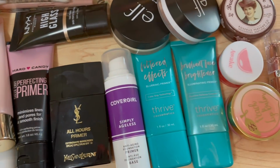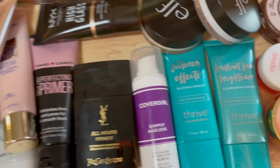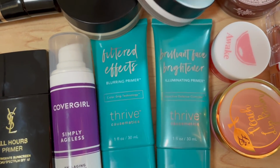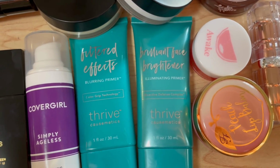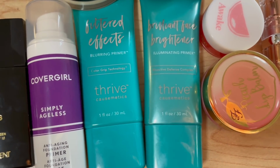All right, that took a minute to get through some of these primers. I basically got rid of anything that was too old or just not using it. So here we've got these from Thrive. They're fairly recent. I think that they came in PR, but I just really haven't been using them. They're so lightly used and fairly new that I think maybe my mom or somebody else could try them and still have essentially a new tube to use.